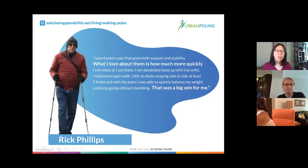And then here's finally one from Rick Phillips. Again, he talks about them probably more from the perspective of the activator technique, just giving him more balance. But you can see he's walking with those elbows at a 90-degree angle, poles are straight. And he's able to use them with his wife. So a lot of people said getting out there again with family and friends is so important. He felt his body swaying side to side, and again, weight bearing, and he felt like he wasn't going to stumble as much. They were a big win for me.